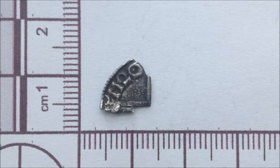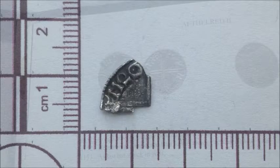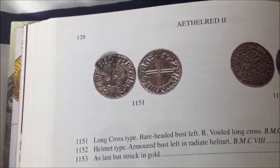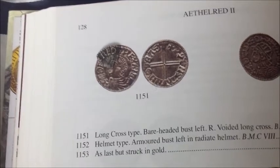Okay, so the next find is a Saxon cut quarter of Ethelred II, who was also known as Ethelred the Unready. This coin dates from 978 to 1016 AD. This specific coin is a long cross type which would have had a bare-headed bust facing left. So as we can see on the reverse, you can just see the letters MRO, which is likely to represent Oxford Mint.